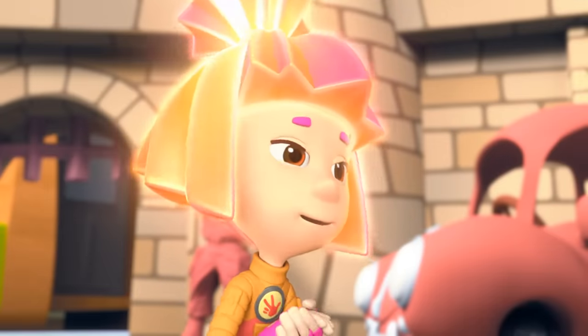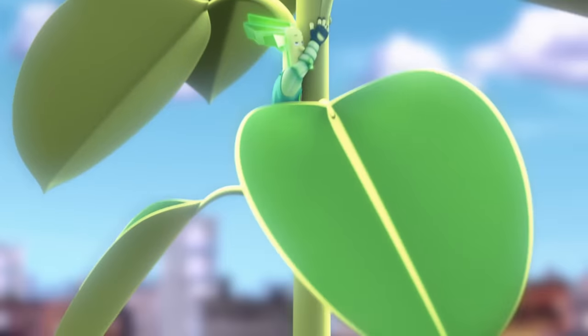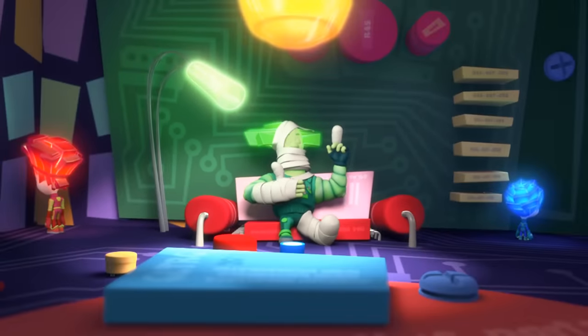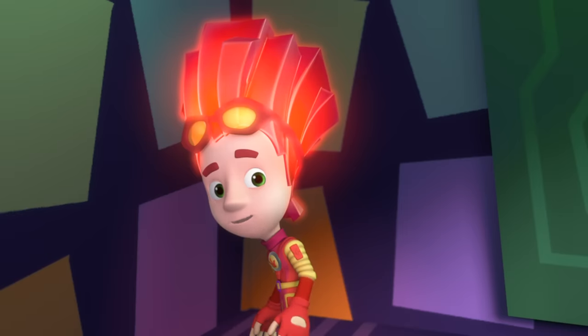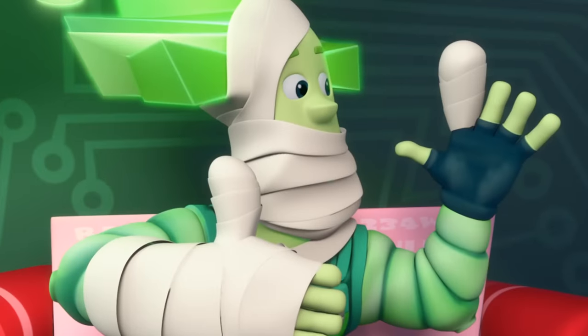Whew! We're alive! Hooray! He flew all the way! Who flew away? To the moon? Nope, just a bit short. It's not our fault. You're just heavier than Nolik, and that's why you came up short. Pappus, maybe we can try one more time. What?